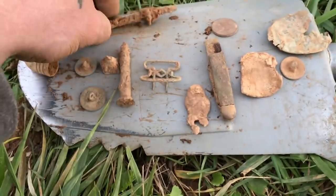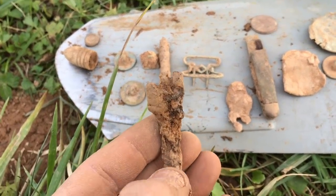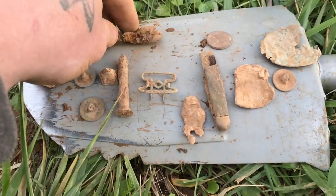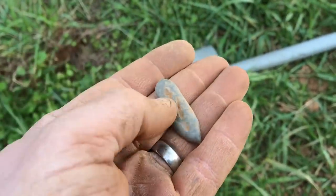Suspender clip and three prong fork. Oh yeah, I did dig an old iron spoon head. Dale dug a fork same time I dug that one. Where's that? You still got that mystery piece that looked kind of like a piece to a spoon? I was going to ask the internet if they know what it might be. Let us know if you know what this might be.